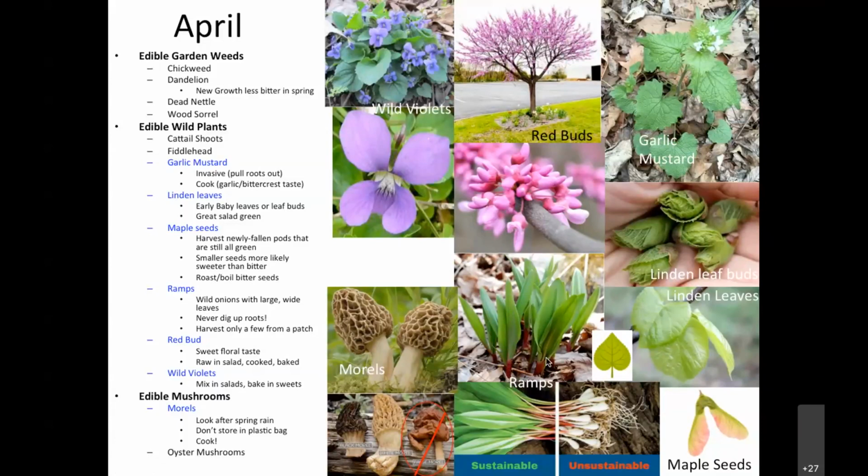The idea with ramps is we are over-harvesting them in many places, pushing the plant to extinction in several areas. So we really want to be careful when harvesting ramps. We want to harvest them sustainably, which means you don't pull out the root systems. You leave the roots and take just a couple of leaves per cluster, and leave the rest to rebound and regrow.